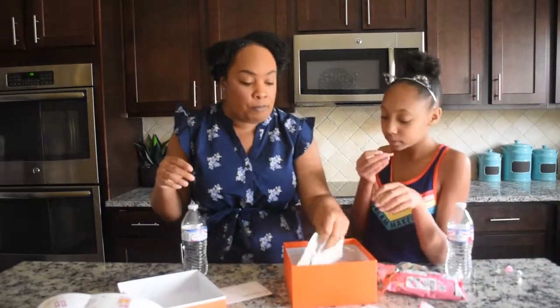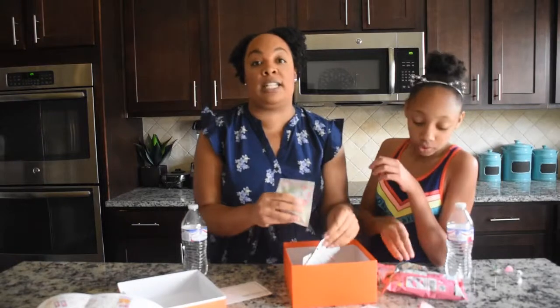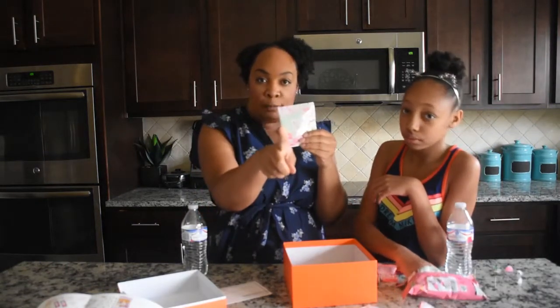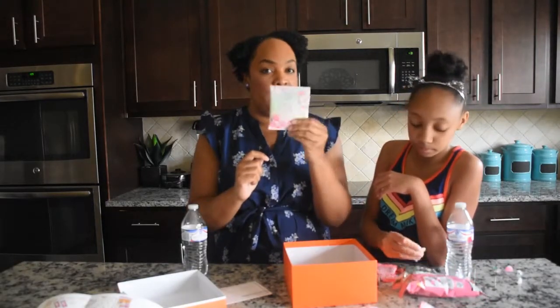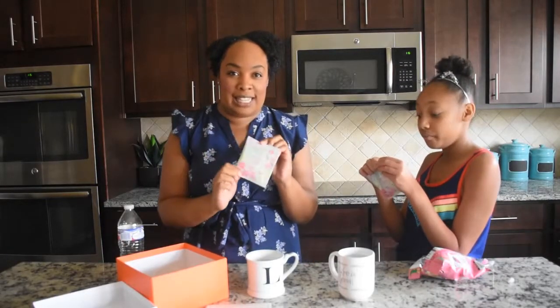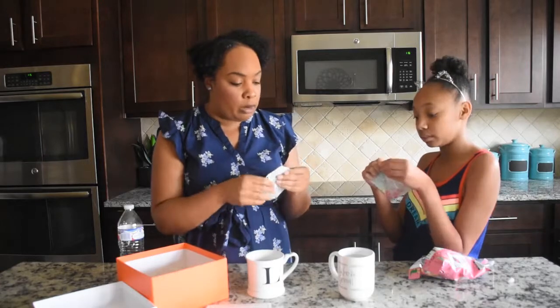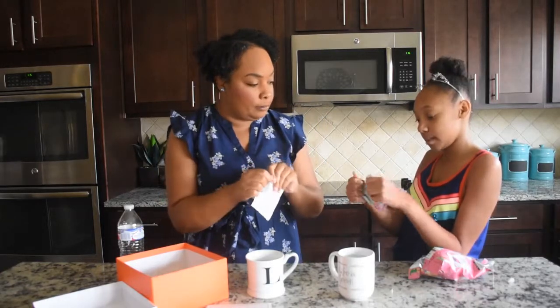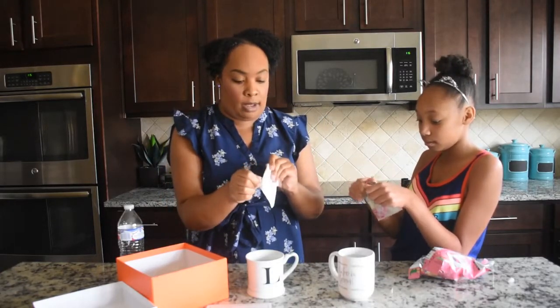Well, next up, and actually the last, is tea. So we're going to be right back with our cups to try out this green tea. So we are back with the tea. We warmed up our water. And this is the spring version of the green tea. Open it right up.